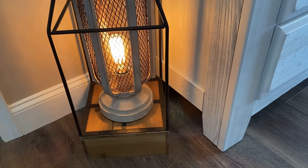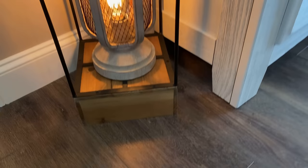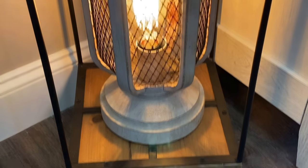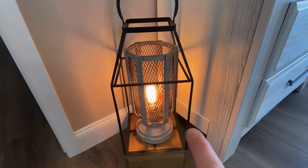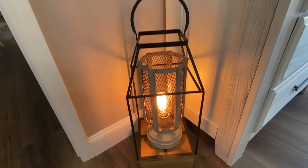So right behind me, I have our television and another dresser. And again, another great way to add ambiance is to do this. All right, so what I have here is a big open lantern. It's a wood base on the bottom. So I found this really cute cage lamp at Home Goods. And I kind of stuck it in this way and brought it up. And then I plugged it in.